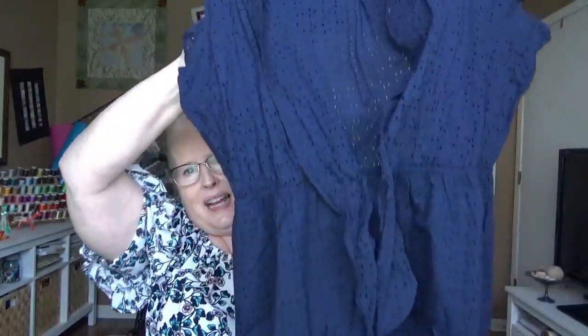It looks a little small, I will say, and a little short, but we'll see. Let's see what it says about it here. It is a J. Crew Mercantile women's short sleeve eyelet collared tie front dress in navy, size 2X for $67.36. I think it's adorable. Don't know if it'll fit, but I do think it's adorable.